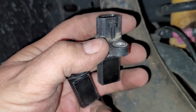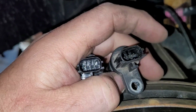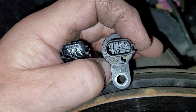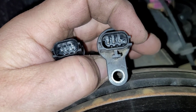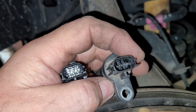So, I don't know the actual spec, what it's supposed to be, but just the fact that I'm seeing that much of a difference, I'm going to say that that's more than likely the problem. Because as far as I'm concerned, it really wasn't a hard code, because the car starts up right away, no problem. If the crank sensor was a hard code, the thing wouldn't start right away. So let me go ahead and throw this one in and button this thing back up.